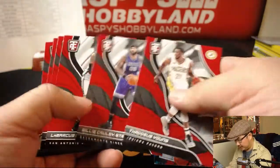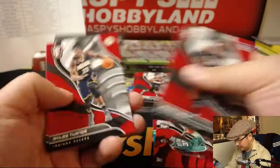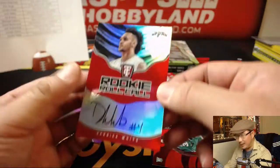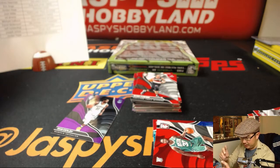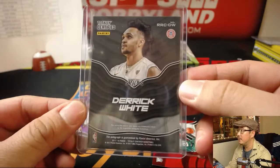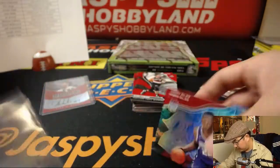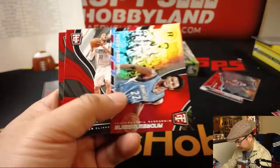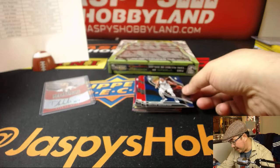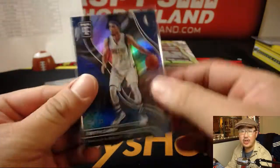We got Harry Giles. Out of 299, Ojulei for the Celtics. And Derek White. I love the on-card autos too. Derek White, rookie roll call for the Spurs. That'll go to Michael Gallucci, the San Antonio Spurs. And there's Mike Conley right there. We got Andrew Wiggins, Kawhi Leonard, and Seth Curry, 87 out of 99. For the Dallas Mavericks, that'll go to Jeremy.